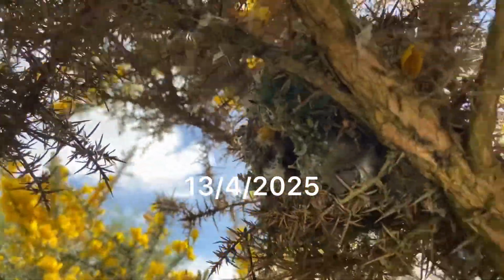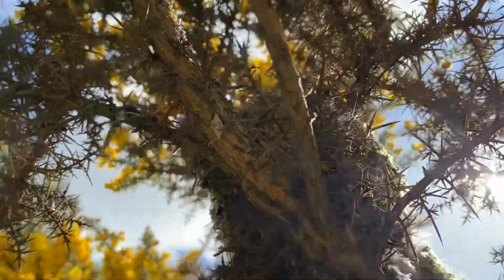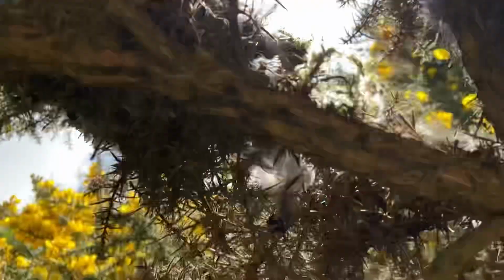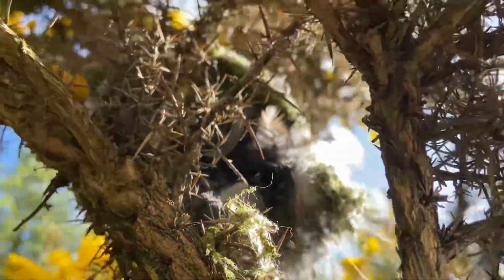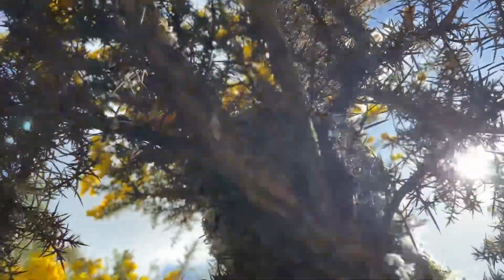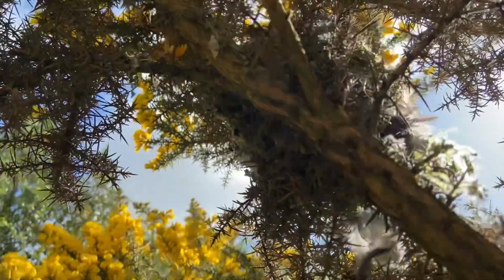This one in here was the long-tailed tit. I've lost that. See how that's been took there. Oh, that's a shame. Would have had eggs that. Lost that one. We'll get away.